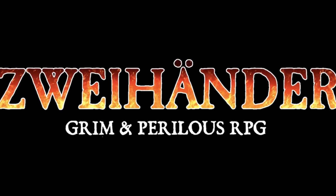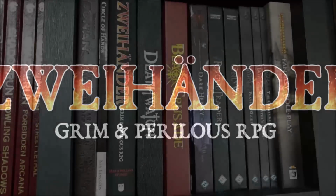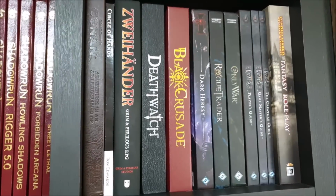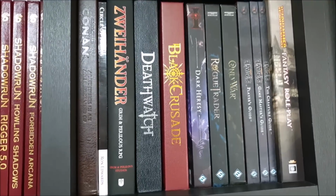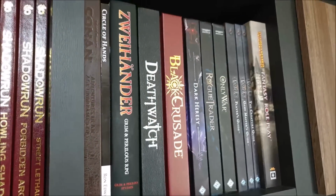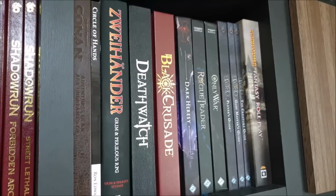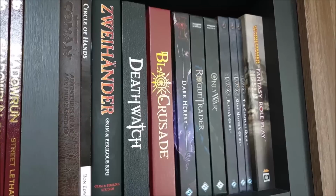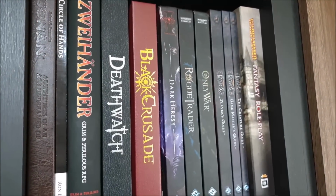If you are connected to social media for your role-playing information or ever visit DriveThruRPG, it would have been very difficult to have missed mention of Zweihander at any point in the last 2 years or so. And you can see that my shelf also has a copy of Zweihander. But if you look carefully, you'll notice that there has been a change.